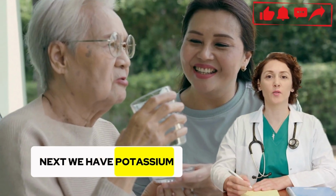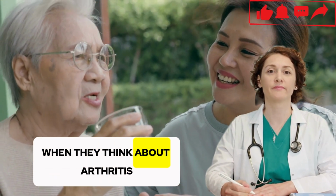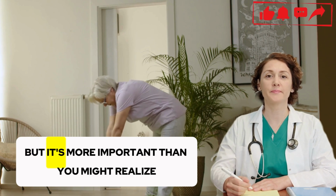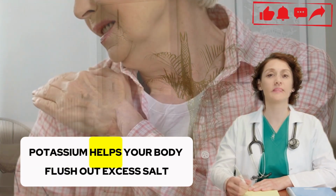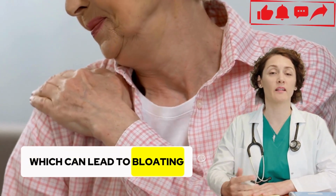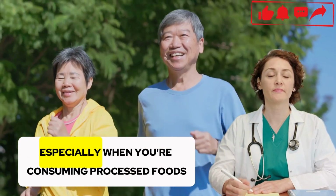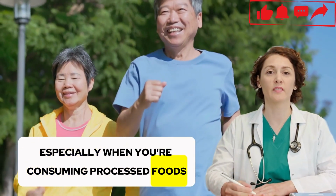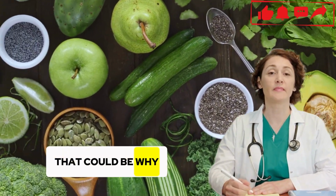Next, we have potassium. Most people don't think about potassium when they think about arthritis, but it's more important than you might realize. Potassium helps your body flush out excess salt, which can lead to bloating, water retention, and increased joint swelling, especially when you're consuming processed foods. If your hands or knees feel puffy, that could be why.